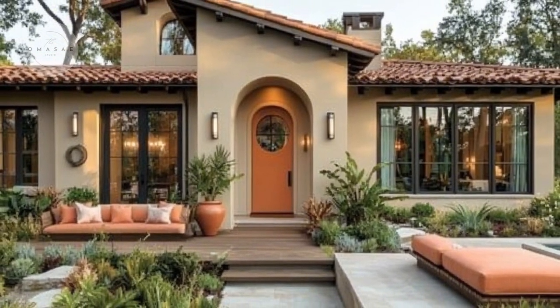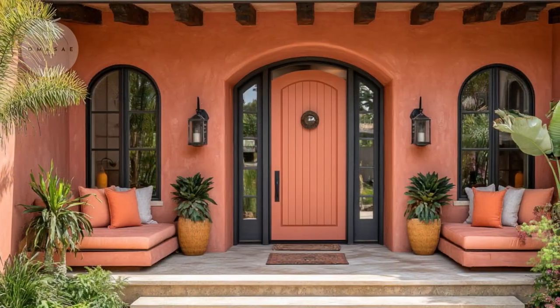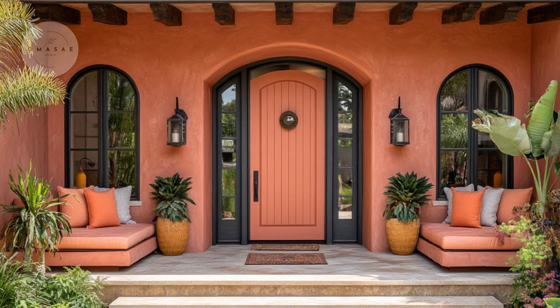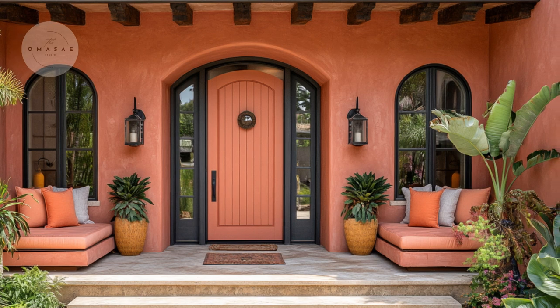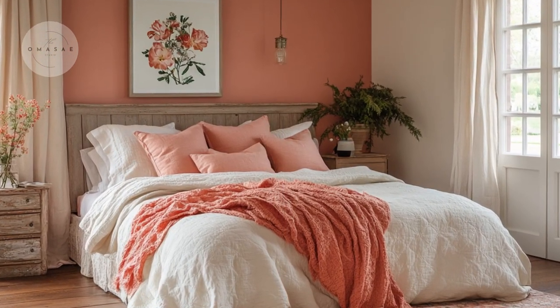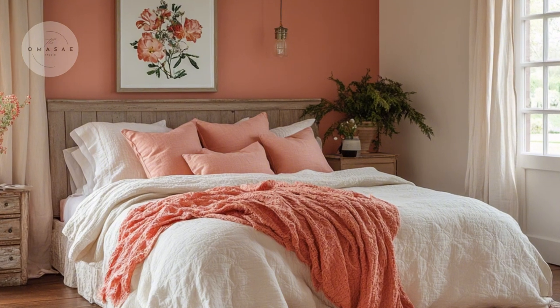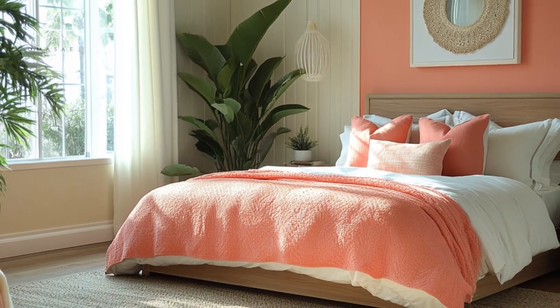Gentle peach and coral are excellent choices for infusing warmth and vibrancy into your home while maintaining a balanced and inviting atmosphere. These colors, when used thoughtfully as accents, can enhance the Mediterranean charm of various spaces without overwhelming them.